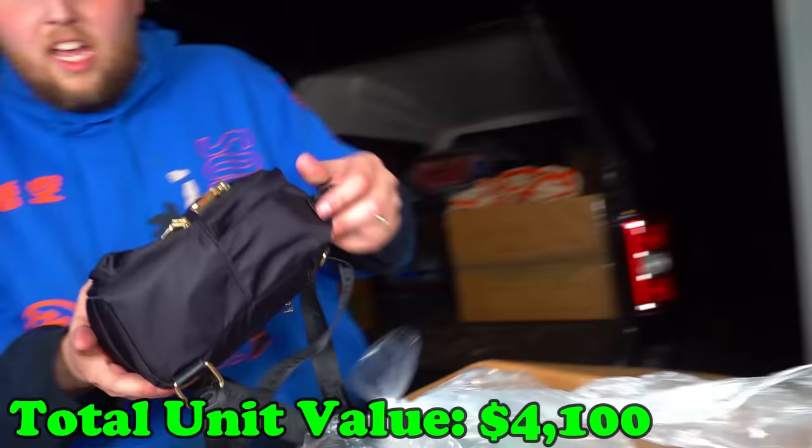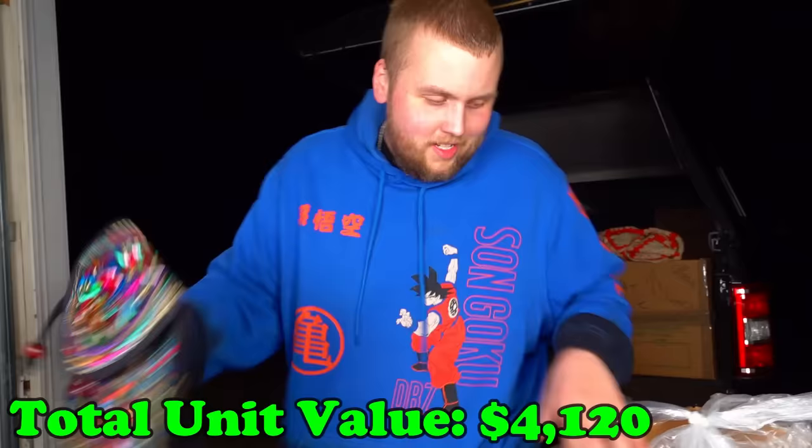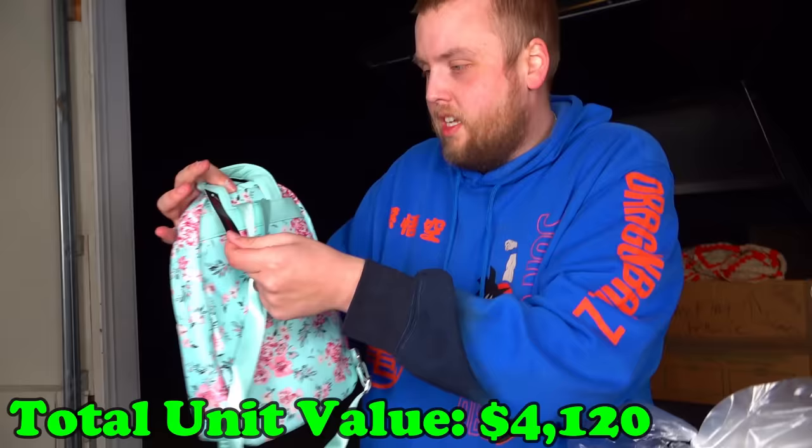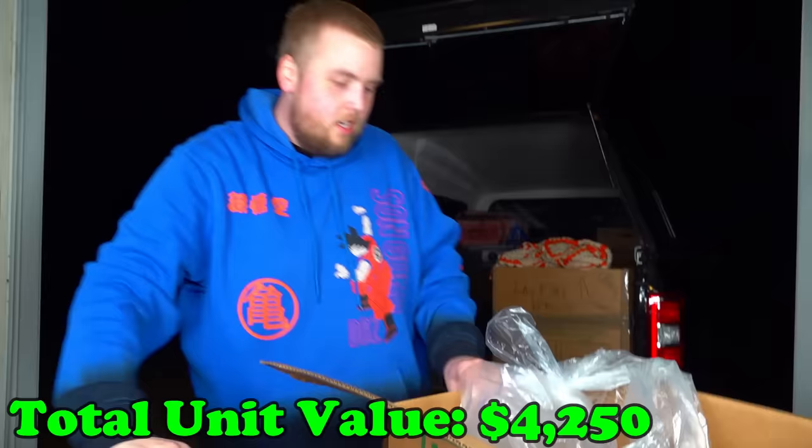This is a brand new little bag right there. This one. Oh, look at these. Cute bag, huh? Yeah. This one, new. This one new. It's got a price tag on it, it's only $17, but still brand new. This guy here has a $220 price tag on it. Oh, whoa. Wilson's genuine leather right there, brand new, unused.